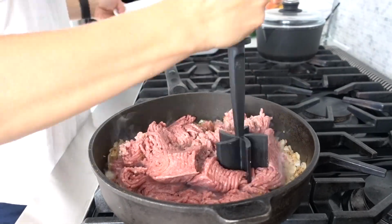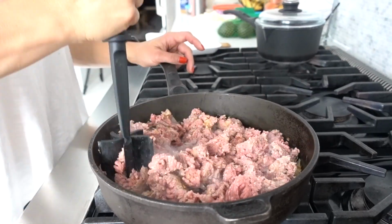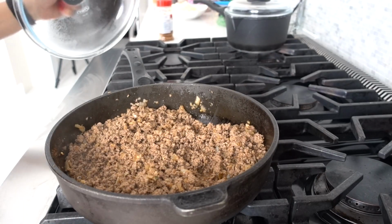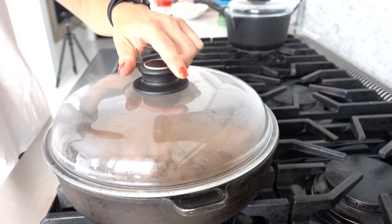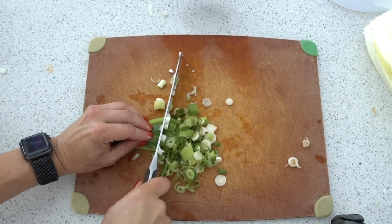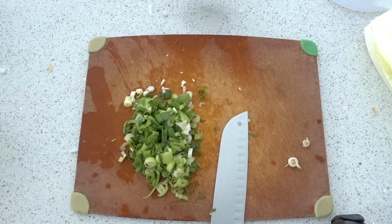We're gonna add in our beef here. Now, what I'm not showing you is the Tex-Mex spice that I add at this point. Once the meat's all done, I add in my Tex-Mex spice and then I just turn the heat down to simmer and simmer that while I chop up these toppings.